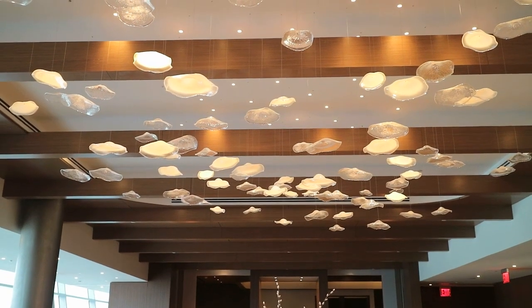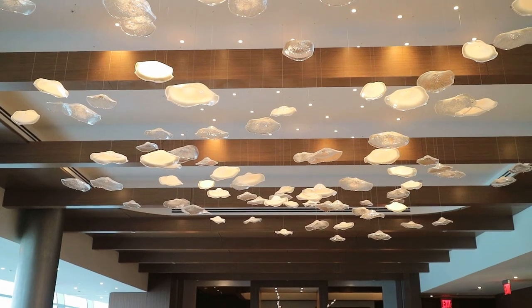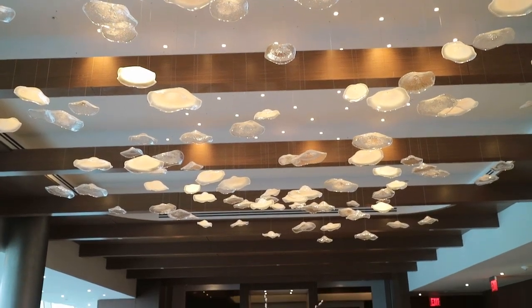You have the signature lighting element here. Clouds is one of the ways it's been described. Petals is another. Again, it's designed by the same company from the Czech Republic who did the feature above the champagne bar in our Chelsea Lounge.